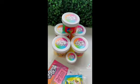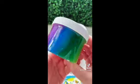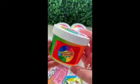As you can see, it came beautifully packaged, and she also very kindly included a free slime, so thank you so much, Carly. I did actually nearly buy the free slime, which is this one here, Wheel of Wow, which is a rainbow icy slime. I thought this would mix in transit, which is why I didn't buy it, but as you can see, beautiful and perfectly separated still.